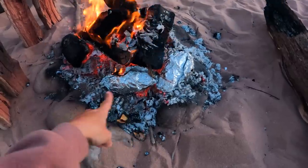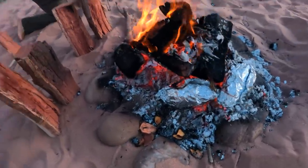Alright, so in there we've got two sweet potatoes cooking. Put them on a little bit in advance because they take a bit longer than everything else.